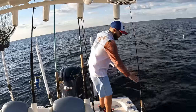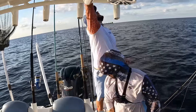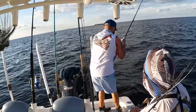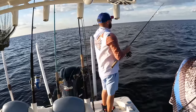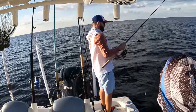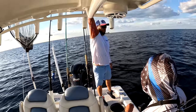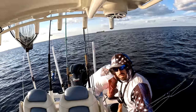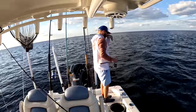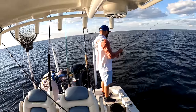Might have to move this up here just to make my damn. Oh shit, Chris, hold this. Holy cow! That was a monster. You got your brain. Absolute monster. You see him almost pull me off the boat? No, I was looking down at your rod. Holy cow!